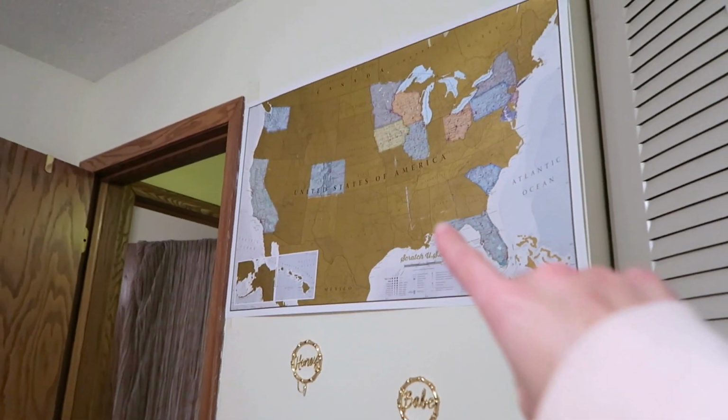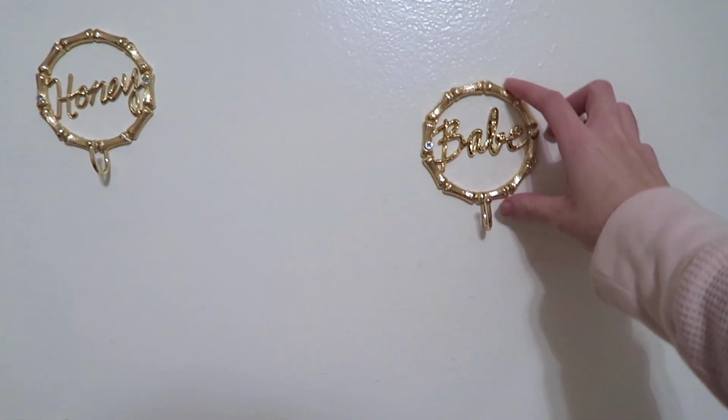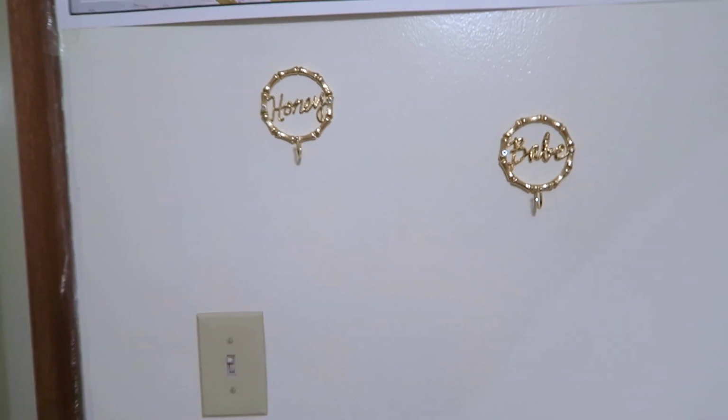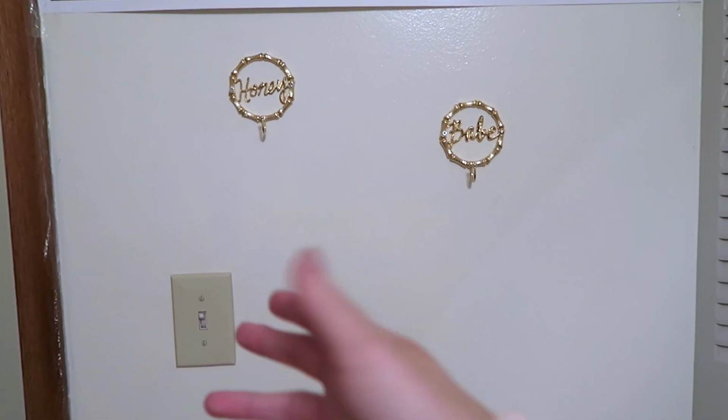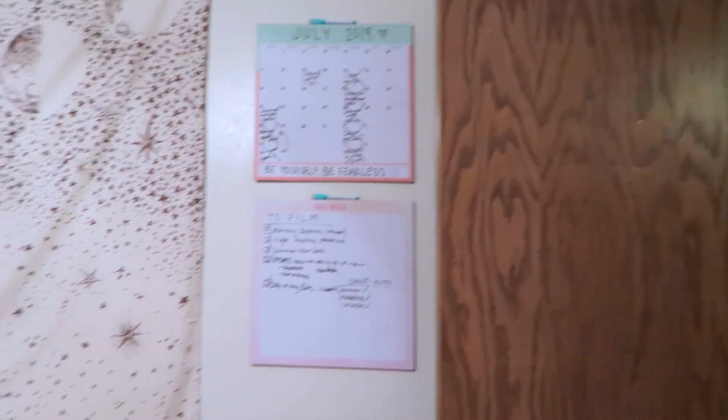I moved my scratch map a little bit higher so that I could nail these two hooks onto the wall. They're super cute. I definitely did not have the correct screws or nails, so I had to make do with what I had, but I think it looks okay. Oh shoot, I was going to wipe all this off so I can start fresh. I'll have to do that tomorrow.